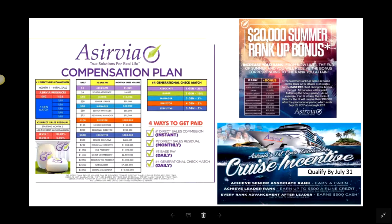Now, number 3 and number 4 of the 4 ways of getting paid are ridiculous. This is daily pay. Now, I don't know if you've seen daily pay before in network marketing. It just blows my mind when I start thinking about this industry and the fact that we have a tool that can change the way they market their business, that you can make daily pay just from selling this little device, this little trinket, this little gadget, okay?